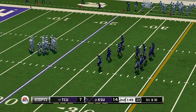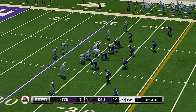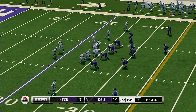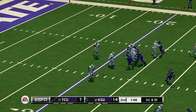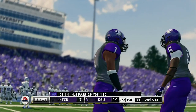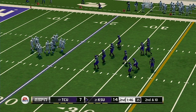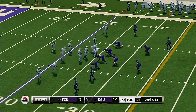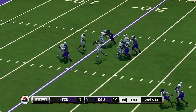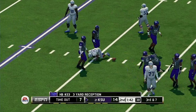Momentum swings have been fairly even. And with so little separation, this game can be drastically changed on just one or two plays. Kansas State is up 7. Quick release, tight end, incomplete. From their own 25-yard line, it's second down. Short pass, middle of the field. They'll bring him down around the 28-yard line.